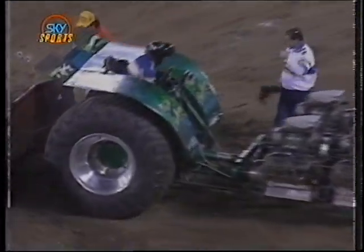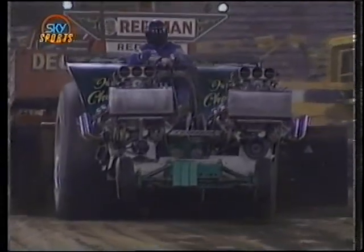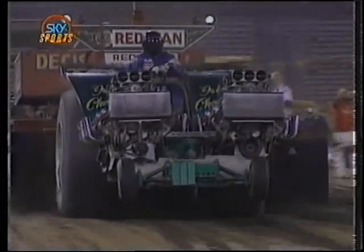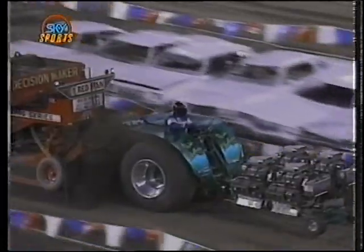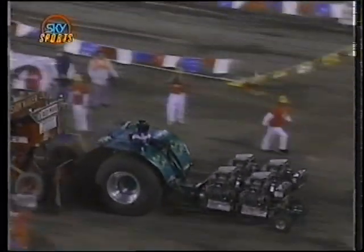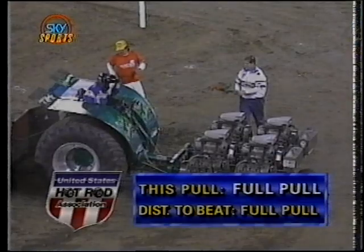No problem. Looked like he even let off at the end and just coasted across the full pull line. The powerful Irish Challenger on the replay. He had plenty to spare. Dave Walsh blows past the finish line with a full pull.